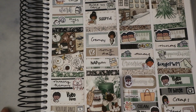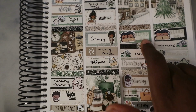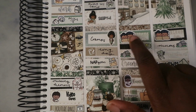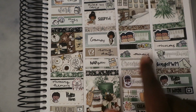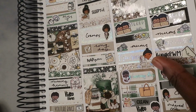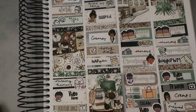Okay, on to Saturday, I used a Cat Studio couple sticker and a sleeping script from Sugar Box Stickers to note sleeping in with my husband. I noted making breakfast with a breakfast sticker from Paper Milk and a breakfast script from Kylie Plans. I noted going to my mum's house with a house sticker from Kylie Plans.